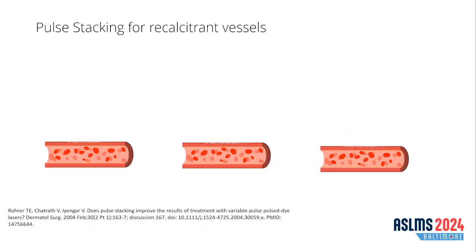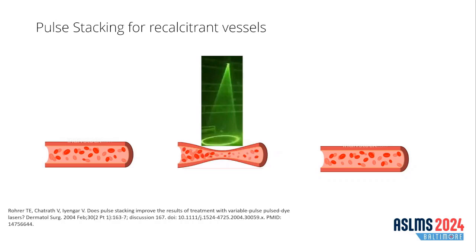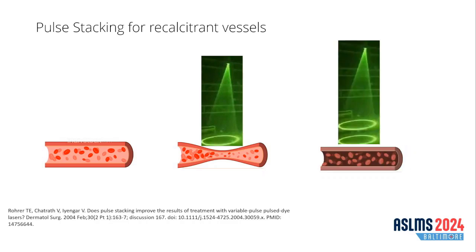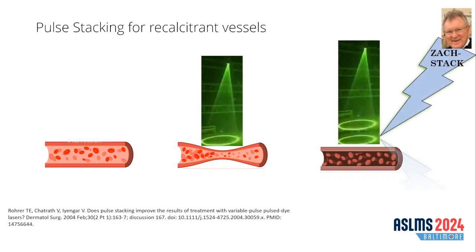In some cases, a pulse may heat up the adventitia enough that you can get vessel contraction, but not enough to achieve true intravascular coagulation. This device, with the intelligent cooling design, really allows you to stack pulses. One pulse alone will get that vessel contraction, and once you get that second pulse, you'll get the intravascular coagulation that you're looking for. This was first described by Tom Rohrer using the pulse dye laser, but in our clinic with the Derma V 532, we like to call it the Zach stack.